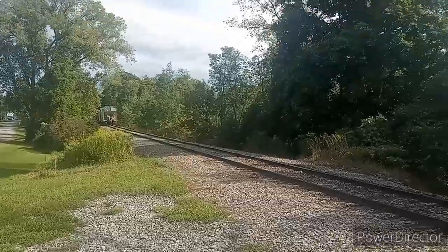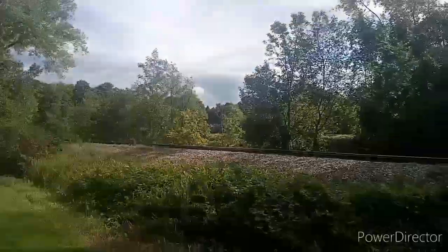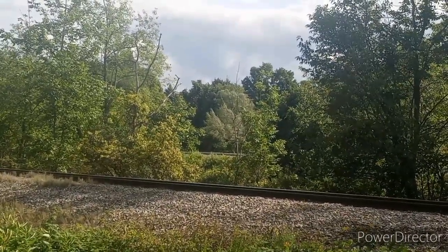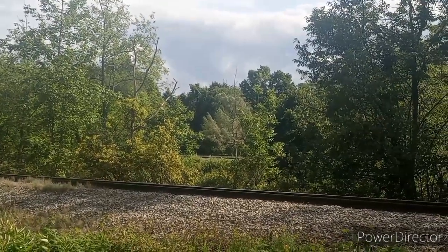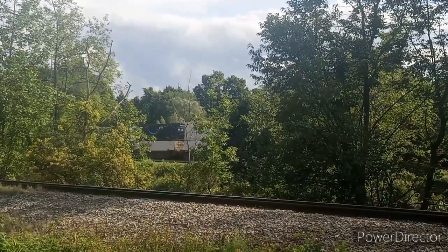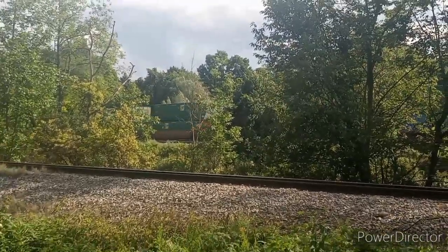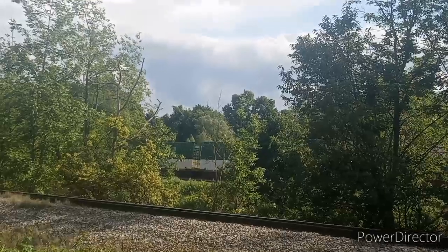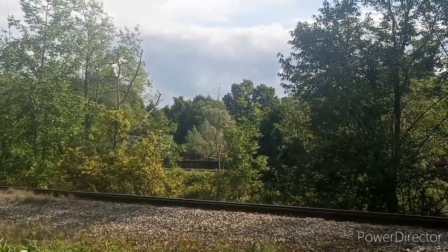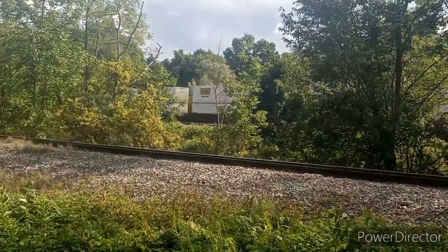There's a train coming. Can I see it? Yes. Right through there. ET44AC. I think that was an ES44AC. The 265? I think that's what it's called now. Might have changed it again. They change them every so often, and I haven't looked to see if they're still the same yet.